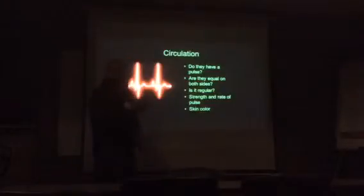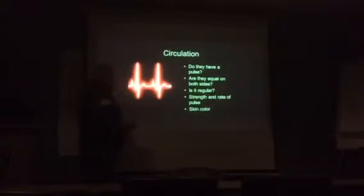So another thing to note when you're looking at circulation is your skin color, okay? Do you have blue fingertips? Are you pale? You're going to check capillary refill, which is done by squeezing the end of the finger and counting the amount of time until it turns pink again.